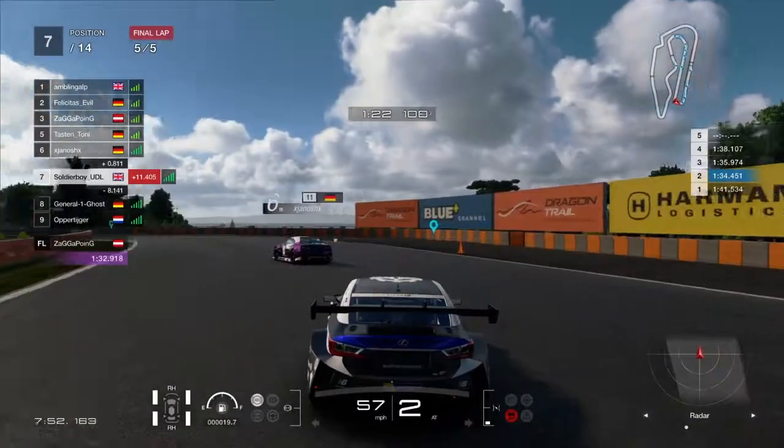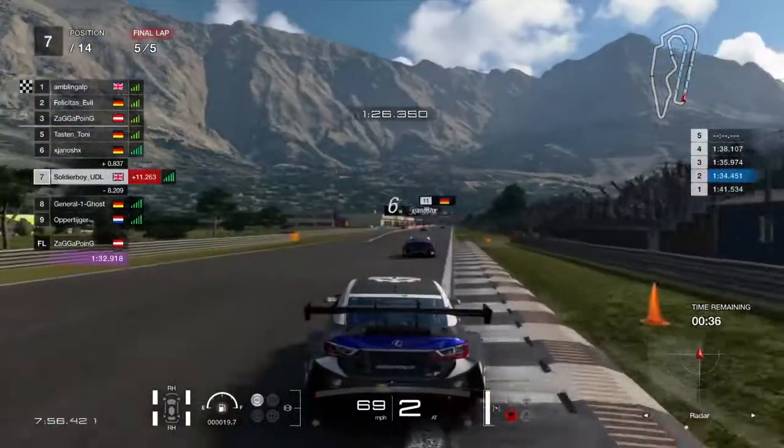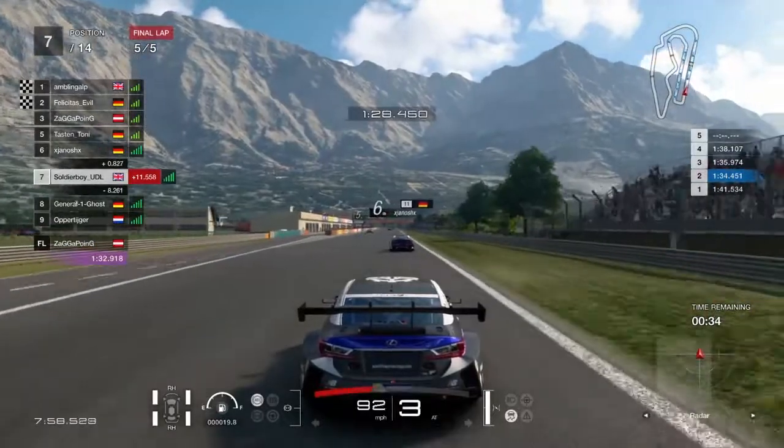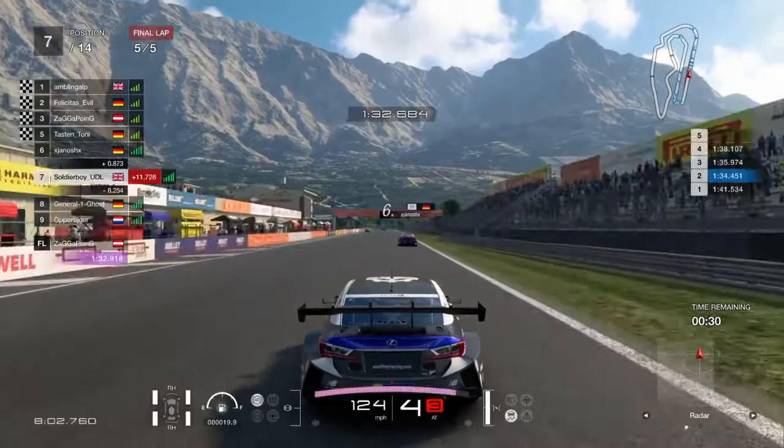Braking for the corner. We are gaining. I don't think we're going to be close enough though. Even with slipstream, I don't think. No, we're not going to be anywhere near close enough. So we're going to take a 7th place.